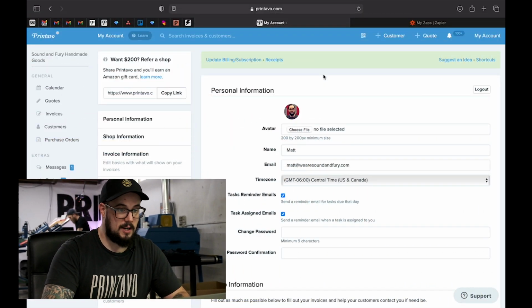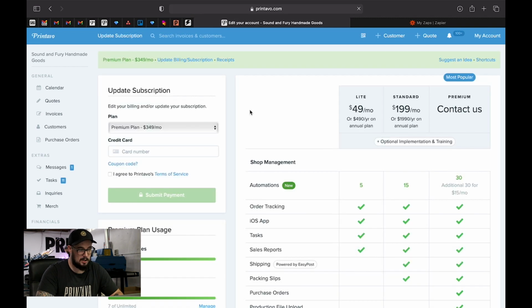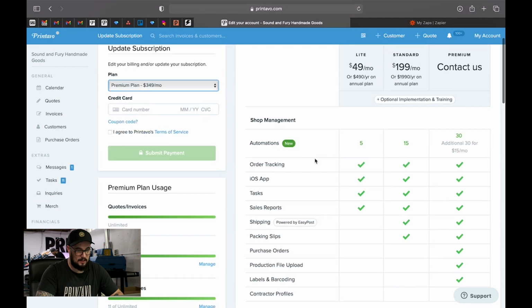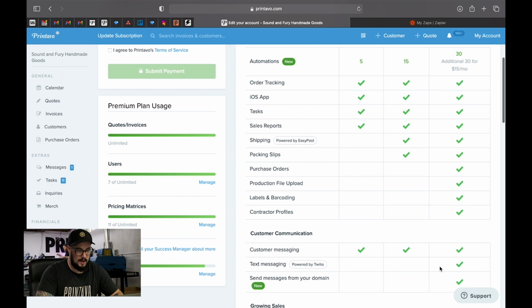So let's first take a look at what some of those premium features are, and then we can talk more about them. First I'm going to show you on the screen here, I'm currently logged into my account for Sound and Fury. I went to my account, and it brings me up to this screen because I'm an admin. I'm going to click Update Billing Subscription. I'm currently already on the premium tier, which we can see right here, and here it shows what the prices are. Also, this is in this drop down as well. And we can take a look at what these different features are. So the features start right here.